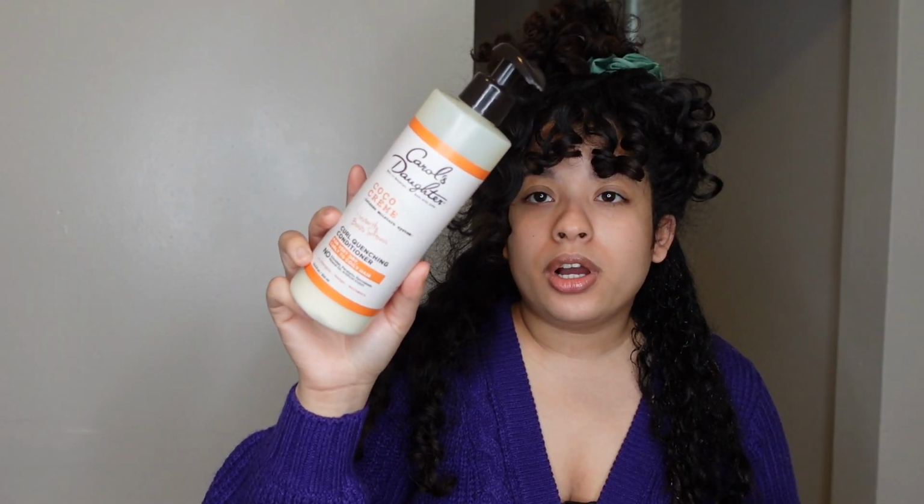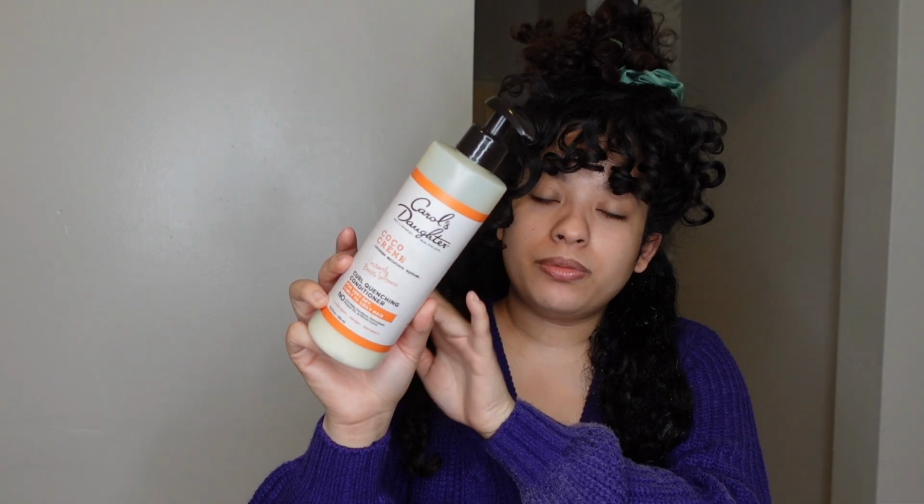I'm going to use the Cocoa Creme conditioner from Carol's Daughter to pre-poo. I really like using this conditioner to pre-poo because it really has a nice slip to it, as y'all can see. When I start detangling my hair, I always like to start off by finger detangling and then going in with a brush, just so that I can try my best to prevent as much breakage as I can. Now I'm going in with a brush.